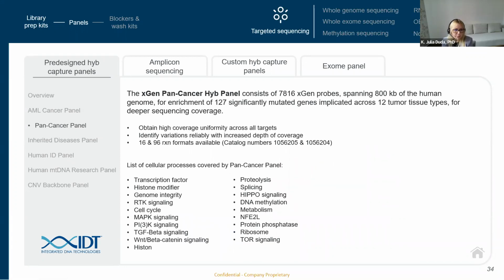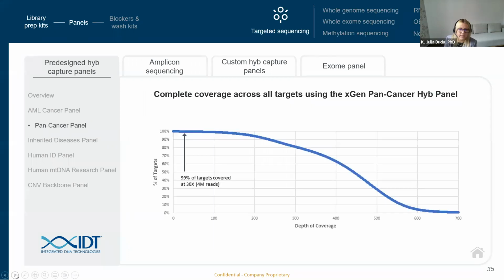The next panel that I will very briefly discuss is the xGen pan-cancer panel, targeting 127 genes found to be significantly mutated in 12 cancer types. Genes targeted by the pan-cancer panel are important in several cellular processes listed on the slide. And we have also, of course, performed validation of this panel. An example of performance is shown in this slide. The panel provides almost complete coverage across all targets, with 99% of targets covered at 30x coverage.